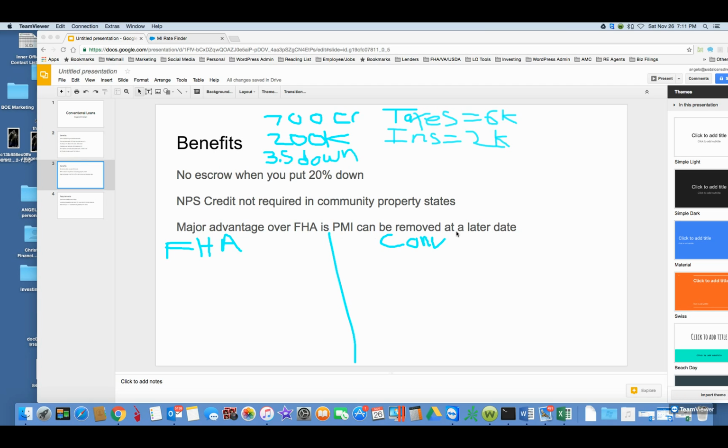So with FHA, the rate today is at 3.75. So the mortgage would be 926, plus the monthly mortgage insurance 0.85, 200,000. The monthly mortgage insurance would be 141.67. Plus escrow. See, taxes, insurance are 8,000 divided by 12, comes out to 666 a month, equals $1,734. So he's got to pay that for as long as he stays on the loan.